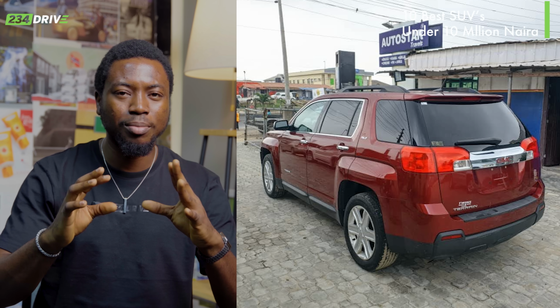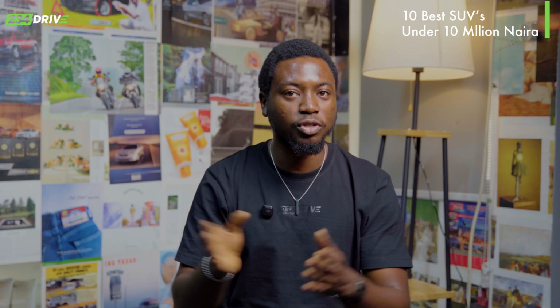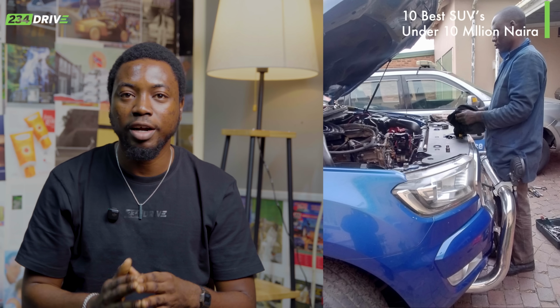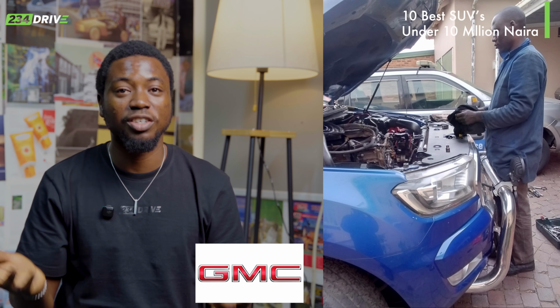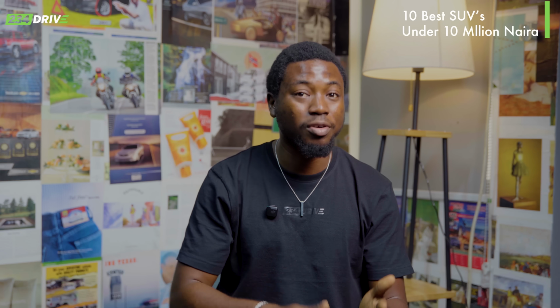It is actually the same car as the Chevrolet Equinox. GMC, that's General Motors, Chevrolet, General Motors. So it's like the same engine. To enjoy this car, you need a specialist mechanic that is based on American cars only, that repairs cars like Ford, Chevrolet, GMC. This is a GMC, so yeah, you need a specialist mechanic to enjoy this car because American engines are different from Japanese engines and different from German engines.